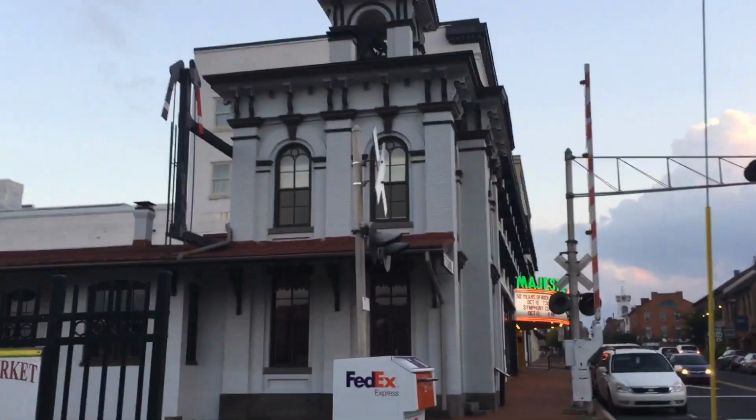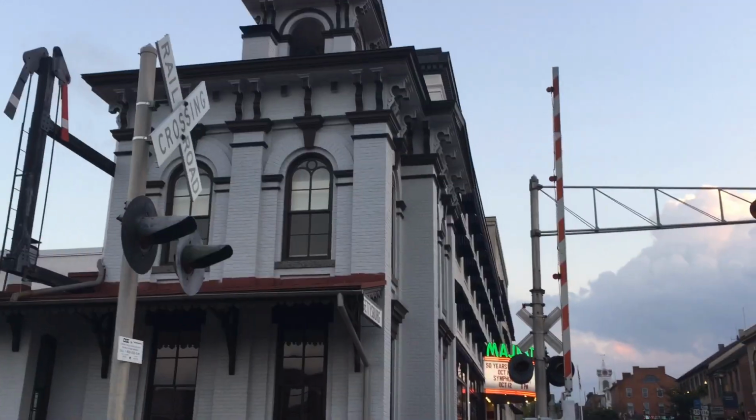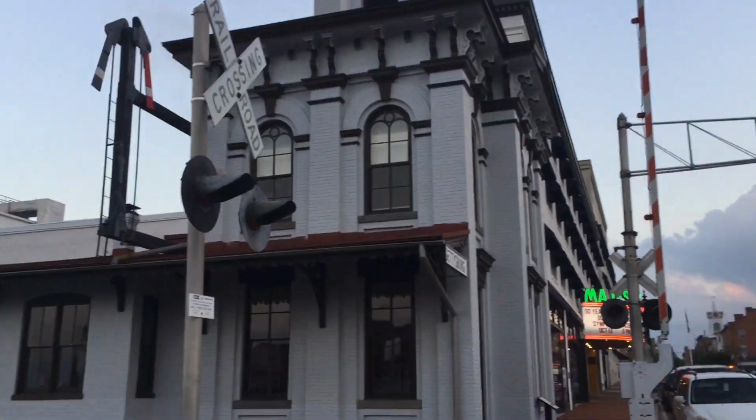Okay, folks, the second last stop on our tour. This one I always wanted to come to. So here, let's take a look, shall we? Ladies and gentlemen, I give you the Gettysburg train station, where President Abraham Lincoln gave his Gettysburg Address.